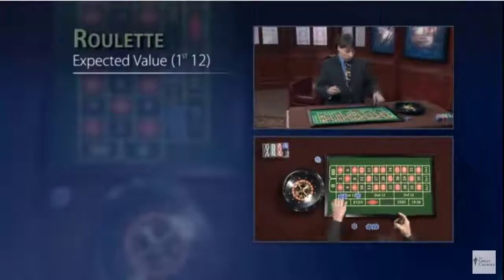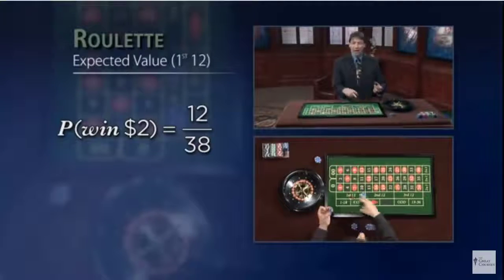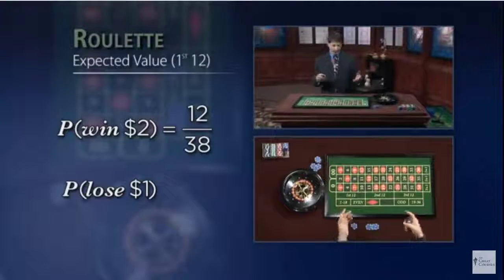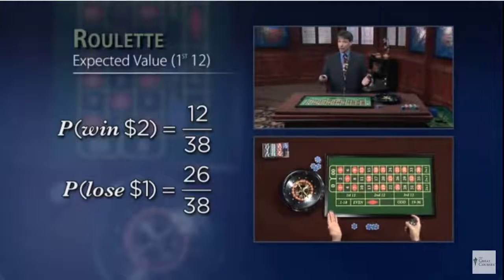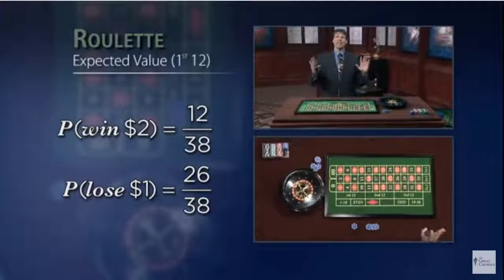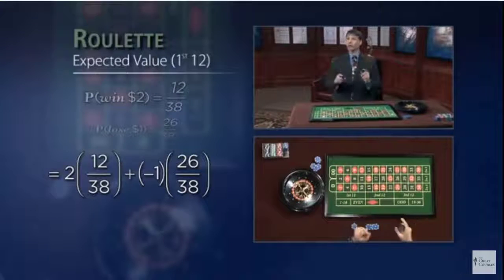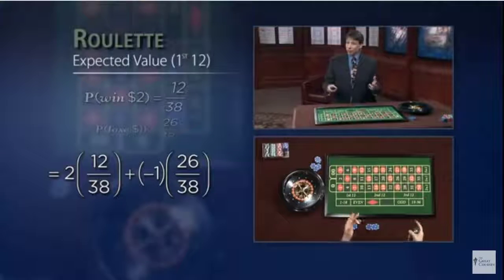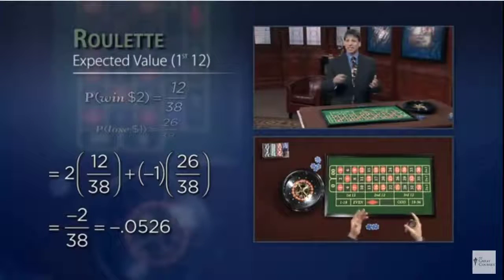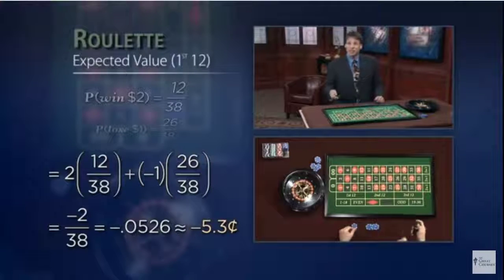So let's calculate our expected value here. When you bet $1, you're going to win $2 with probability what? 12 numbers out of 38. And you're going to lose $1 with probability 26 over 38. Because if you win 12 times out of 38, you lose 26 times out of 38. Hence, the expected value of this bet is 2, that's what you win, 12 over 38 times, plus -1, that's for losing 1, 26 out of 38 times. When you do the math, that's -2 over 38, -0.0526, which is the same number as before.